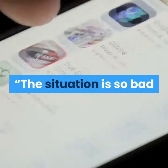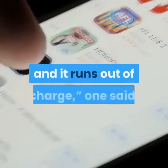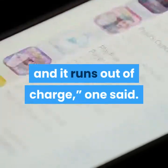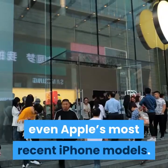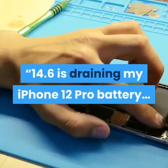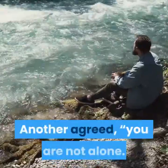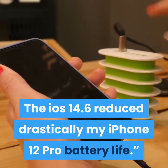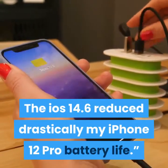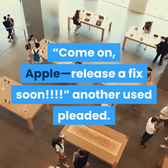"The situation is so bad that I cannot work with the iPhone 7 for 2 hours and it runs out of charge," one said. But the issue is reportedly hitting even Apple's most recent iPhone models. "14.6 is draining my iPhone 12 Pro battery." Another agreed, "You are not alone. The iOS 14.6 reduced drastically my iPhone 12 Pro battery life. Come on, Apple. Release a fix soon."